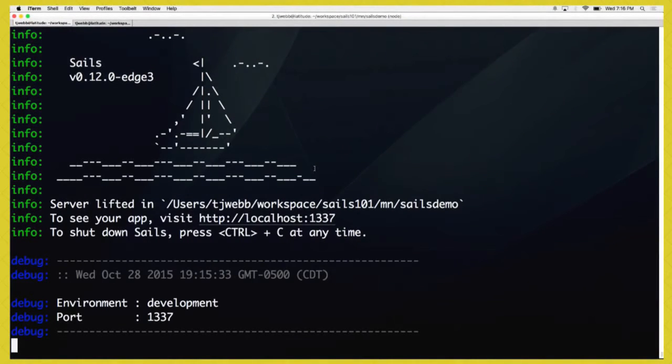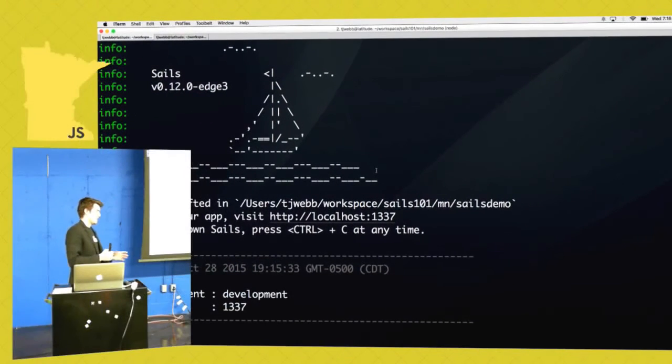So Sails tries to strike a balance. On one hand, it's like hipster magic, right? It's like, hey, just do this and everything will work out. But at the end of the day, you can at any point dig into stuff and mess with it if you need to. As a practical matter, these days I don't spend a lot of time looking at the machinery because my job is to get stuff done. I can go home and tinker with stuff if I want to.